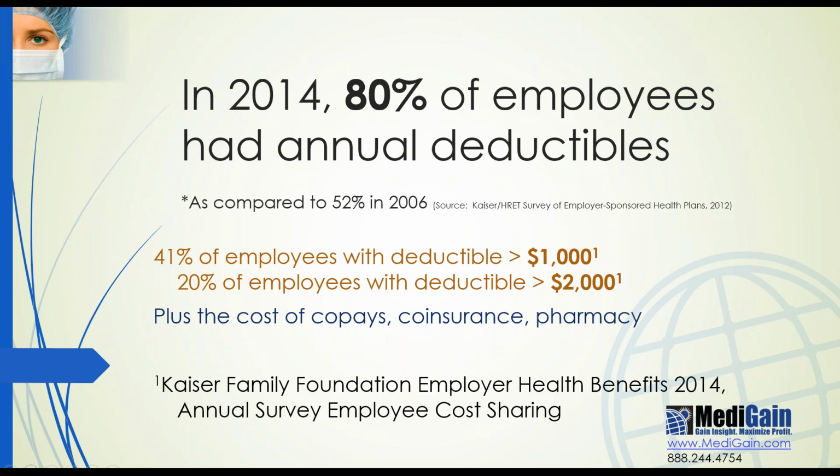So in 2014, 80% of employees had deductibles as compared to 52% in 2006. 41%, this is in '14, had deductibles of $1,000 or more, 20% with $2,000 or more, and I think if we looked into 2016, those numbers are up considerably, and certainly by the end of this decade, there probably won't be very many plans at all, except for a few luxury plans, that don't have $2,000-plus deductibles.